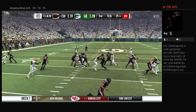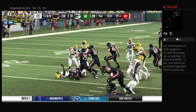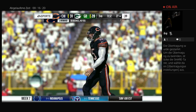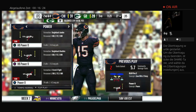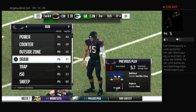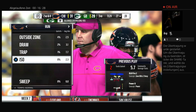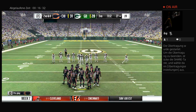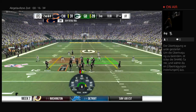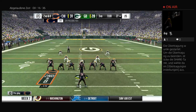They go with Howard to begin the drive. Give him a couple on the carry there. 2nd and 8. That's a good play by the guys on the defensive side of the ball. Held him to a gain of 2. And that changes the playbook a little bit now for the guy calling plays. 2nd and 8. Now he's got to probably think about going to the air instead of maybe staying with the ground game.